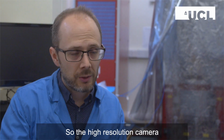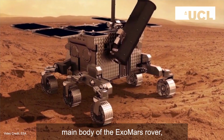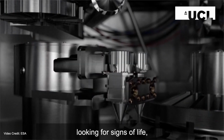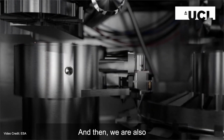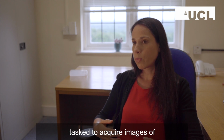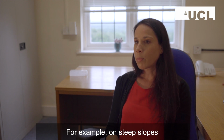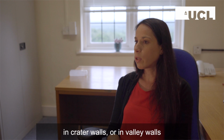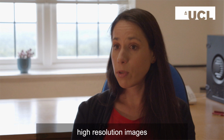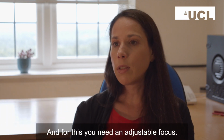So the high resolution camera will image what we get into the sample drawer, which is then taken into the main body of the ExoMars rover, looking for signs of life and biological traces and things like that. And then we are also tasked to acquire images of otherwise inaccessible locations for the rover, places where the rover can't go, for example, on steep slopes in crater walls or in valley walls, and this might be tens of meters away. So this camera needs to take focused high-resolution images of very close targets and very far away targets, and for this you need an adjustable focus.